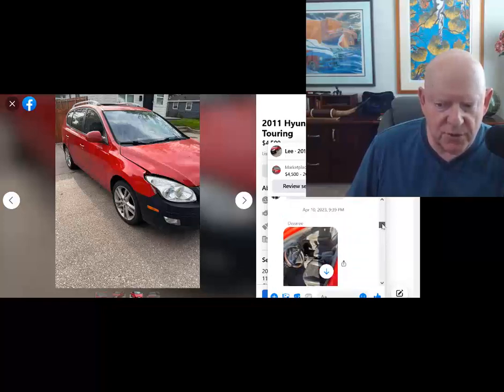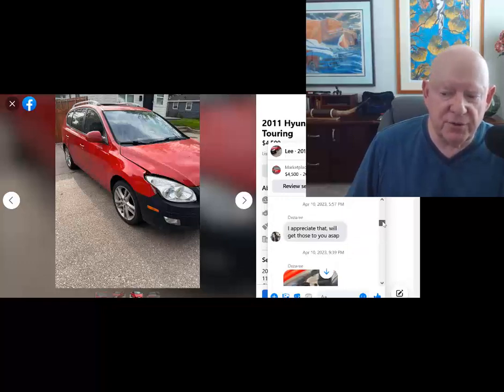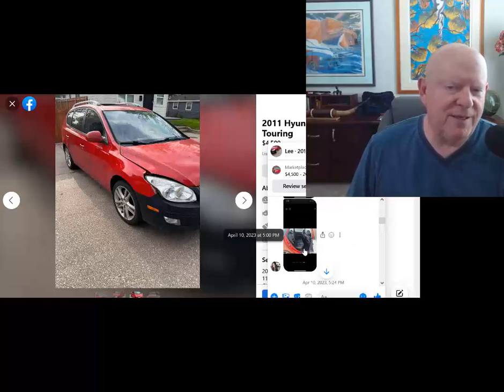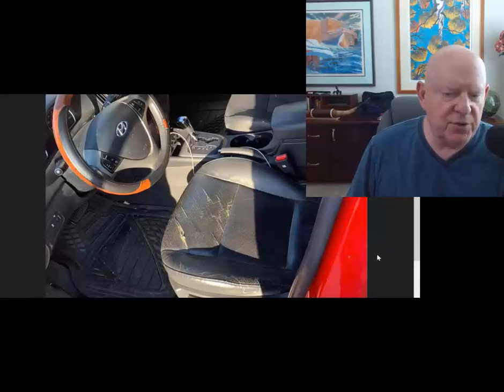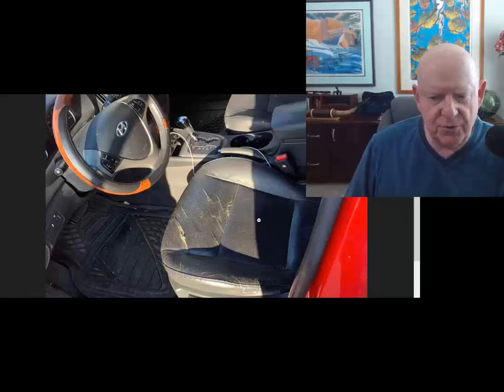And so I'm scrolling. So here's an interior photo. Now at first I asked for interior photos and they sent me basically something like this. Now that's a really tiny little photo, they didn't want me to see the interior. So I pressed and they sent this, which when you make it large, this is the interior photo and you can see the seats.